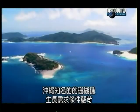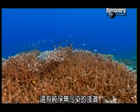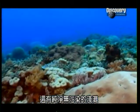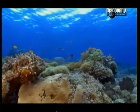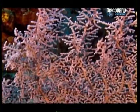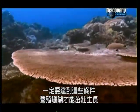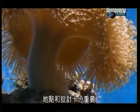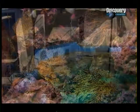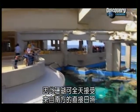Okinawa's famous coral reefs have strict requirements. They demand long hours of sunlight. They need shallow water which must be pure and unpolluted, and between 25 and 29 degrees Celsius. For coral to grow healthily, these conditions are absolute necessities. Because of this, the Coral Garden of Okinawa Aquarium is an open-air rooftop tank. Location and design are critical. The designer set a hill on the north side, which means that the coral can receive sunlight from the south all day long.